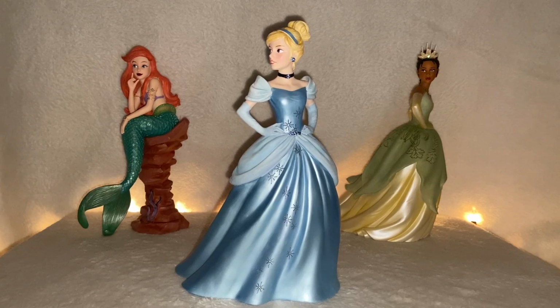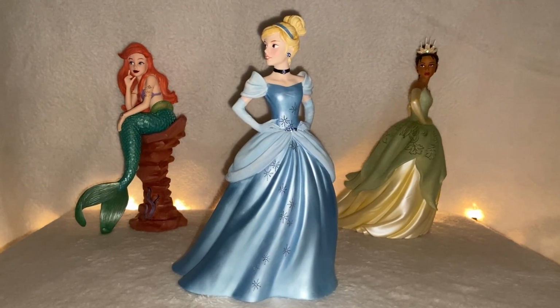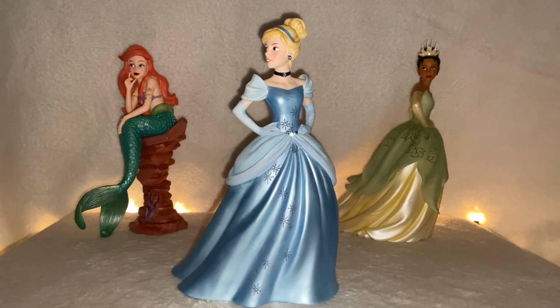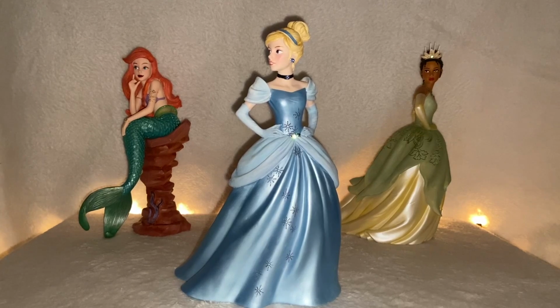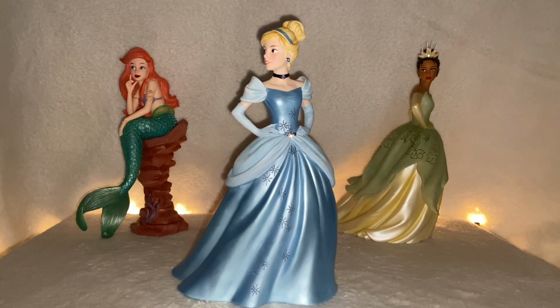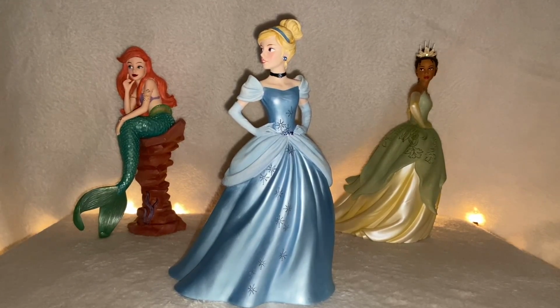And this particular line of figurines is an elevated take on the Disney characters' classic looks with many beautiful added embellishments. And I've included Ariel and Tiana in the background, as these three are all part of the same series that came out in, I think, June 2019. And it also came with a Belle figurine that I don't own.